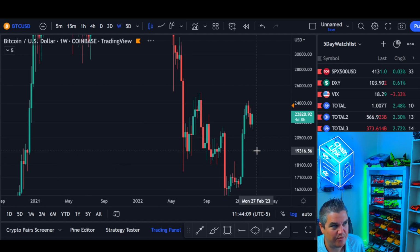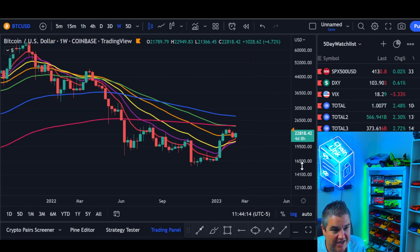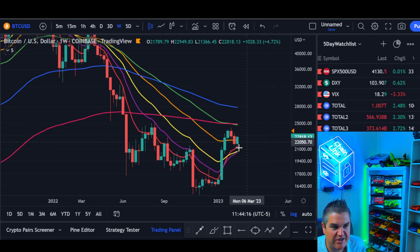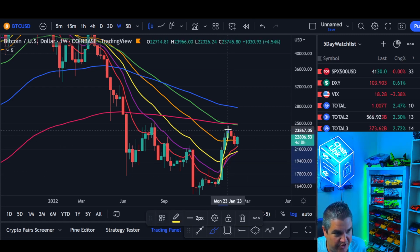So real quickly, briefly on the weekly, we have more good stuff, right? Good and bad. Let's look at the good first. We came down to the EMA 8 and bounced off of it perfectly. That's exactly what you want to be looking for the bulls to continue their move, right? Nice move here. Look, it almost looks like a pretty good mini bull flag here, right?